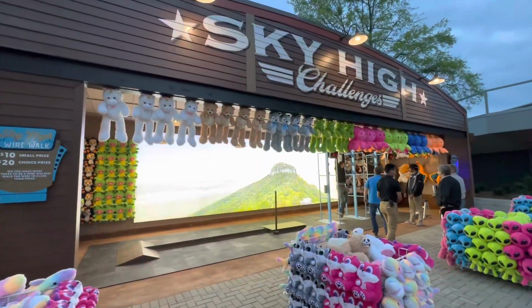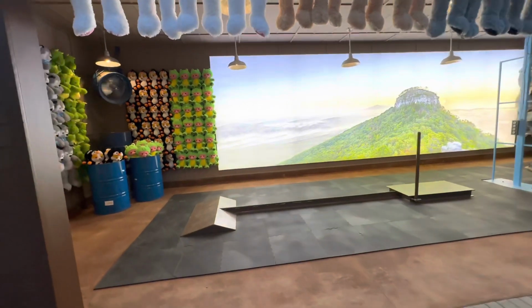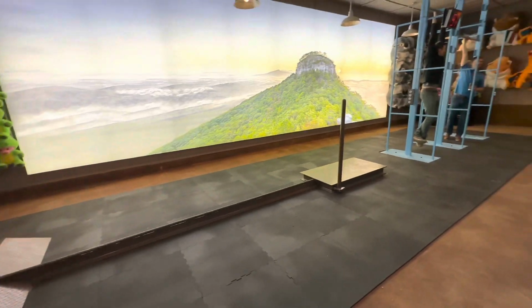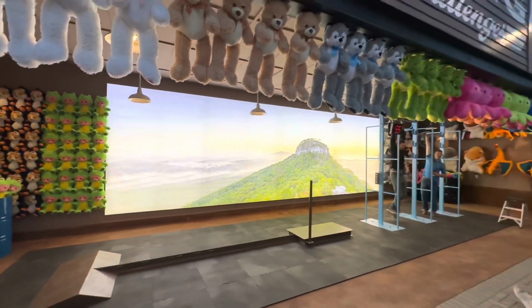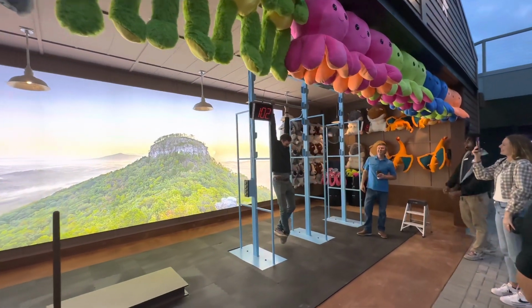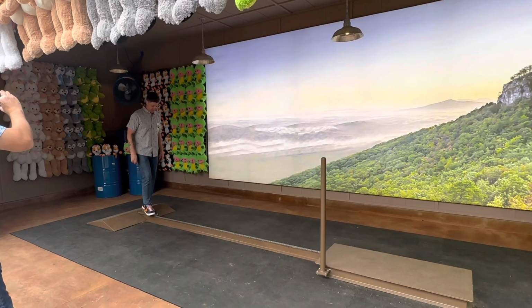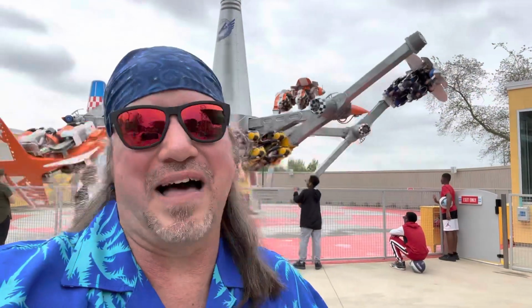At the Sky High Challenge, they have a game I don't think I've ever seen at Carowinds. Can you walk the wire? How hard can that be to do a balancing act on a wire? And they actually have an arm hang challenge going on. How long can you last? See, there's a lot going on here at Aeronautica Landing.